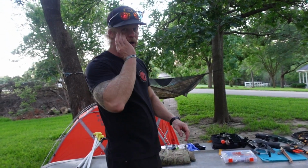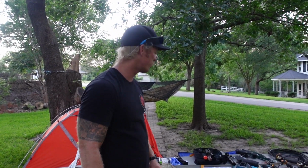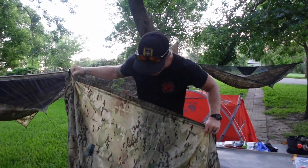We're going to be renting our gear from an outfitter in the Boundary Waters. But I put those out here just so you guys can get an idea of what we're bringing here. This right here is a poncho.